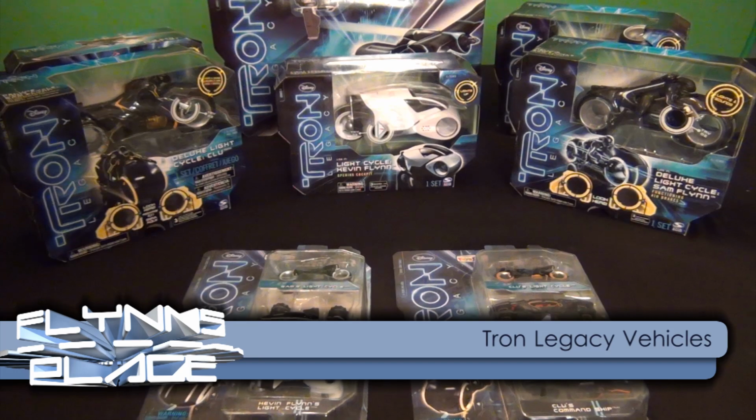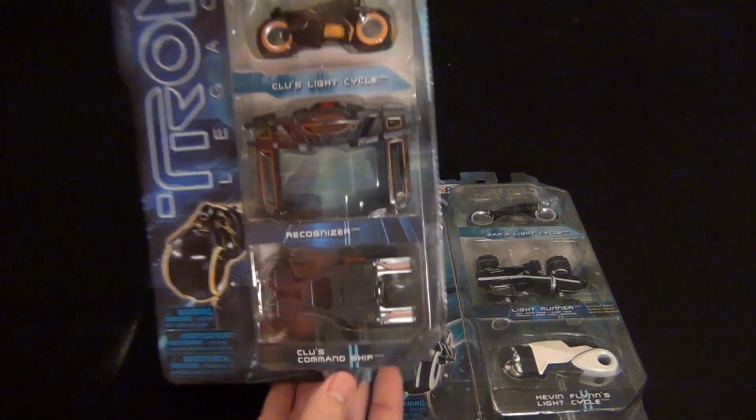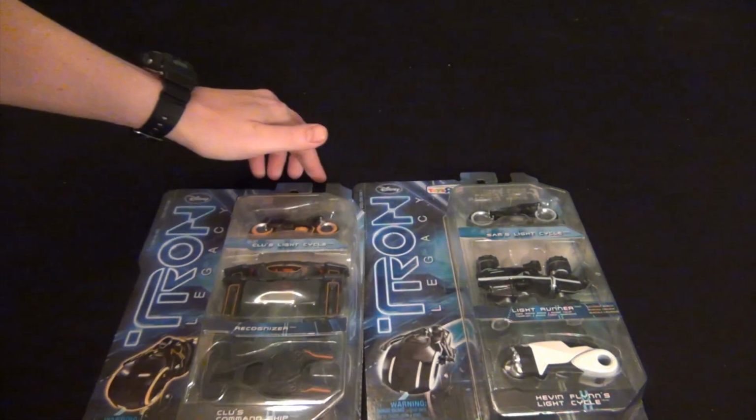Next up, we have the really cool vehicles made for Tron Legacy. These are the Toys R Us exclusives. They sold these in other stores as well, but Toys R Us is the only place that sold them in this pack of 3.